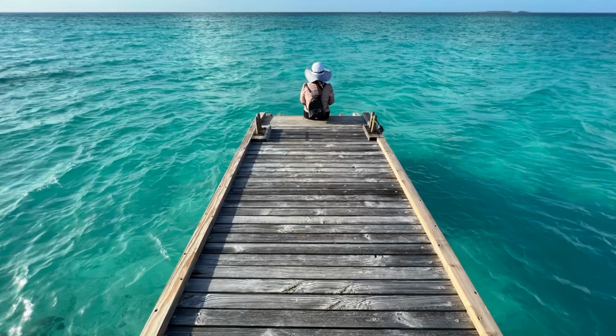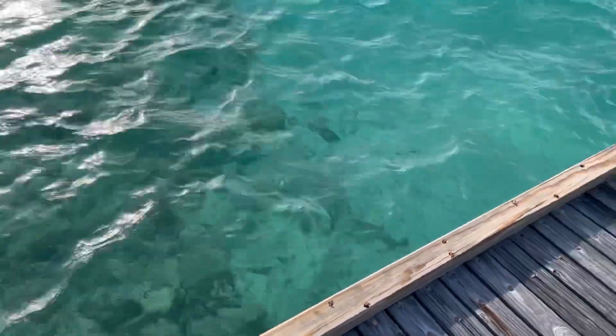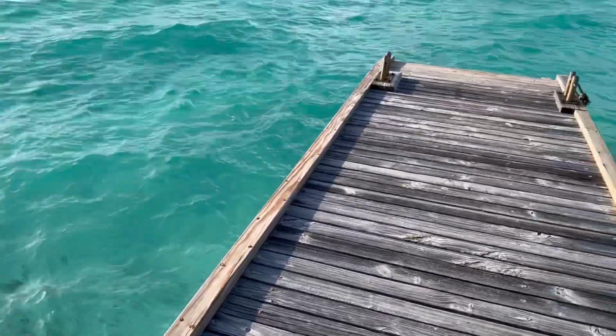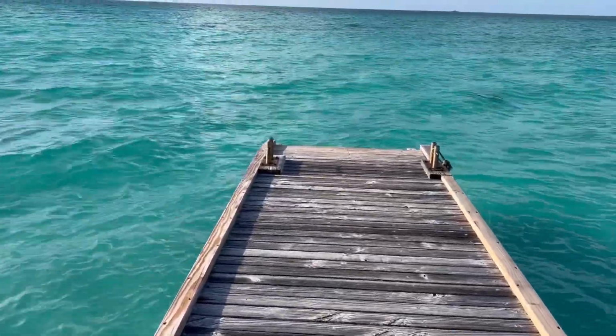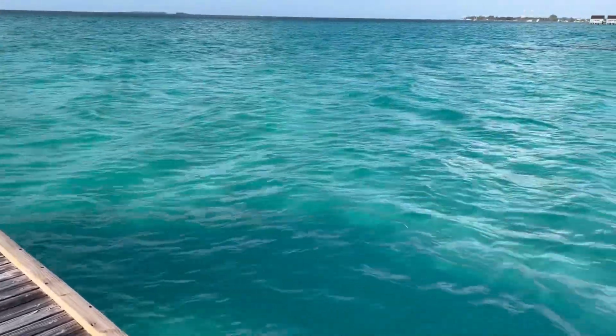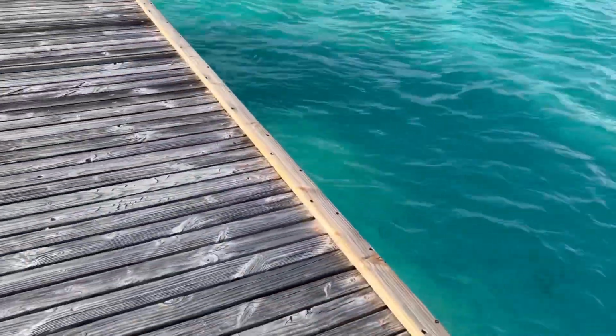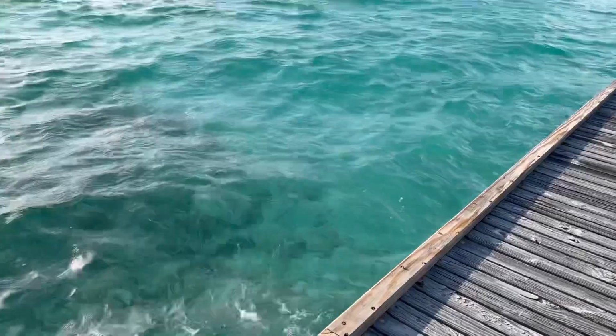This is my favorite place of the entire island. We sat there and didn't even realize that we spent 2 hours over there just watching the sea. It's so mesmerizing.